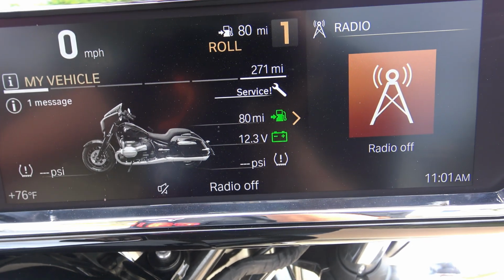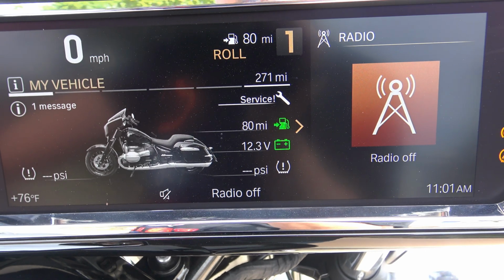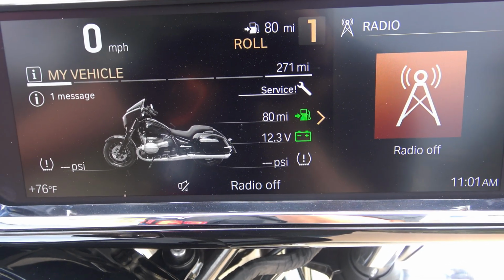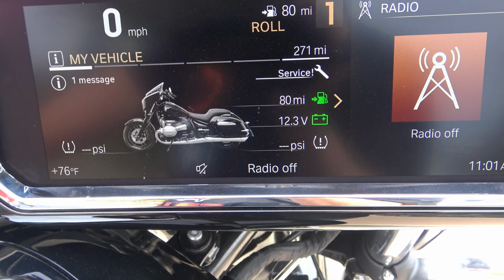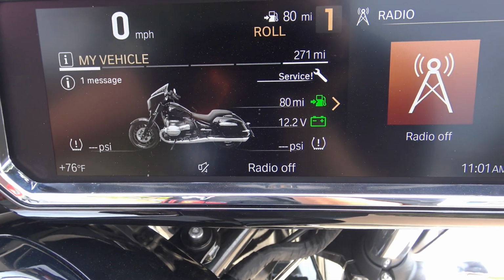I mean, it's self-explanatory. I know I'm explaining things to you that you can actually read, but I just dig this, I really do. When do you need service? How many miles on this bike, which is 271 as you can see. I've got 80 miles till I have an empty tank. Your voltage, everything. This is just cool. Anyway, there you go. Just an overview. It does a lot more than that.